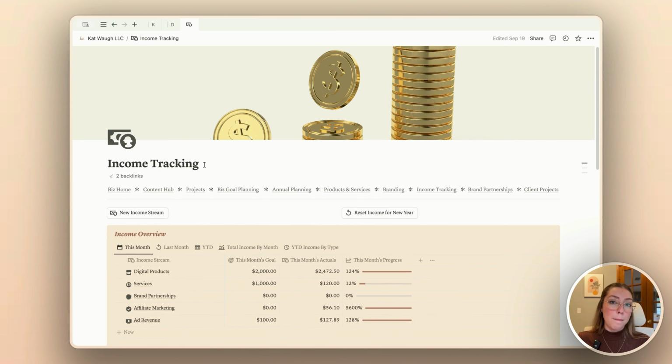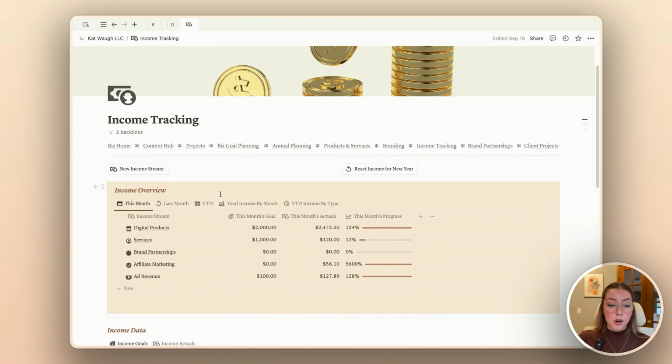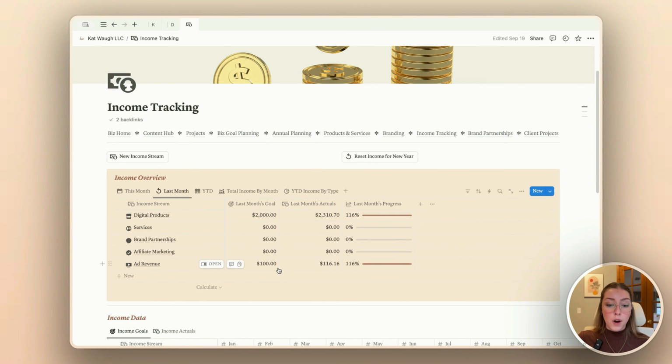What I actually look at most on this page is this income overview right here. It's going to be giving me an overview on this month based on the goals that I set and the income that I actually had. And then I can also take a peek at last month because that'll be one full month that gives a little bit of a better picture of what actually is going on each month.